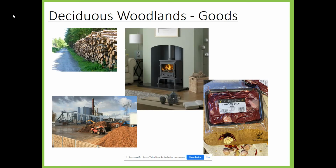Now, if we start off with deciduous woodland goods, the pictures here represent just some of the goods which we can extract and take from deciduous woodland environments. A lot of them center around timber. Timber is incredibly important. For example, in 2014, the UK produced around 13 million tonnes of timber. A lot of that is mainly used in the construction industry. Timber is an important building material and it's used to build homes, but it's also used for things like furniture making. So it's a valuable resource which is taken from deciduous woodlands.